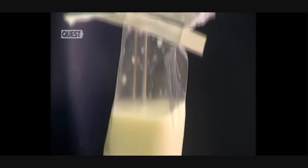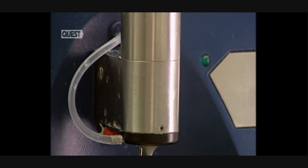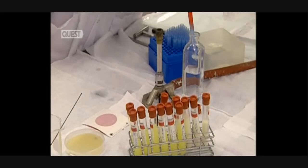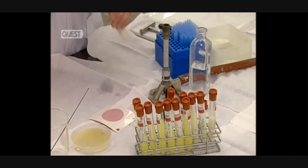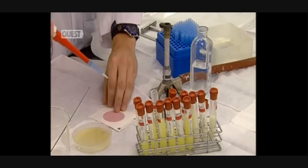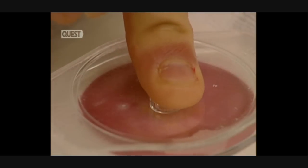Pasteurization kills certain harmful bacteria through heat. Milk samples are drawn off to precisely determine their milk fat and protein content. Tests are carried out in this mobile laboratory, where strict controls are imposed. These test tubes contain milk samples which will undergo microbiological analysis.